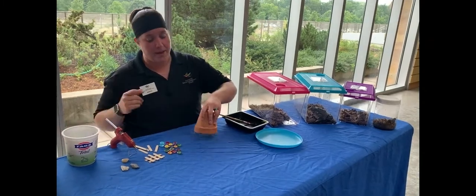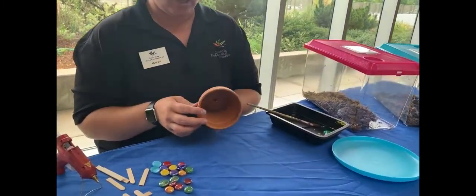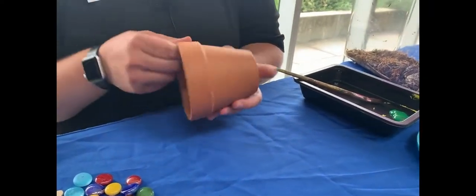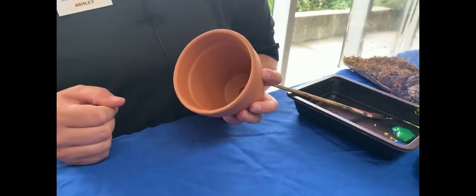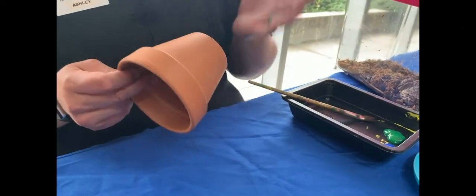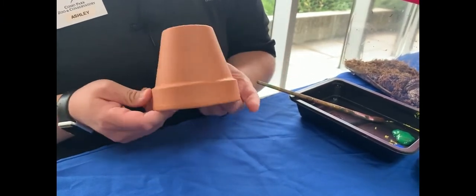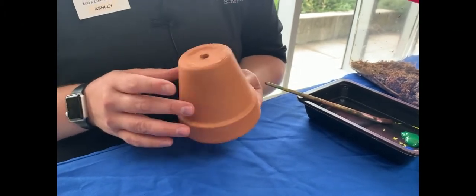My abode that we're gonna make is a pot. This is just a terracotta pot that you can find at any store. So we're gonna use that as our house, and this would be a perfect size for somebody like our American toad. So we can't just leave it plain like this though. We gotta add a little pizzazz to it. So I have some items with me that I'm gonna use to zazz up my toad abode.